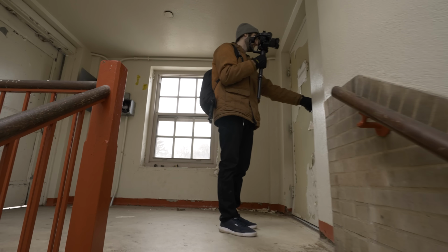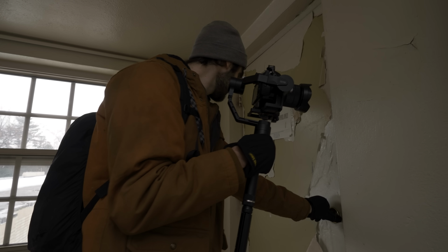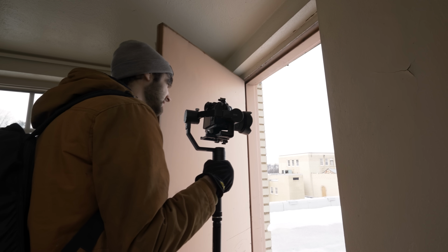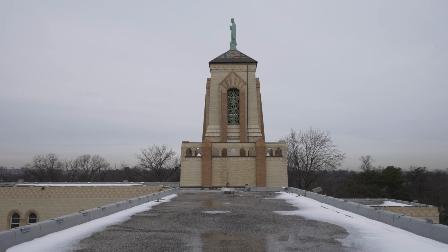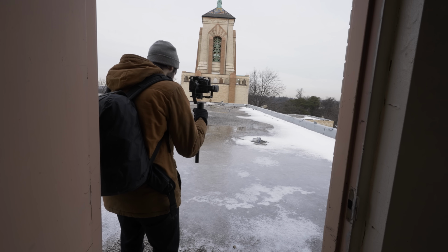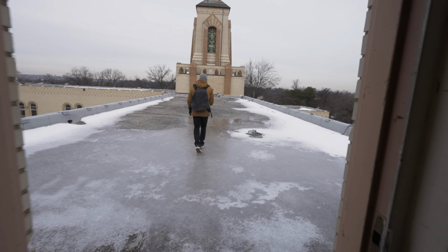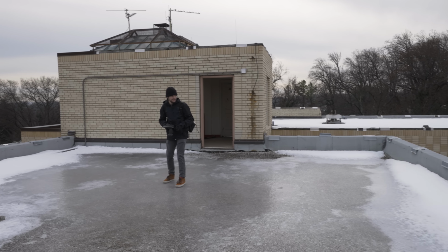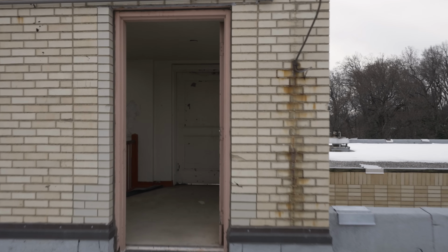Let's check out the roof. There's no handle. How are you supposed to do this? There we go. Oh, that's a lot of ice. Nice view of the spire, though. Gotta get a start. Uh-oh. Here, this is a good spot to do it from. Got some distance there.